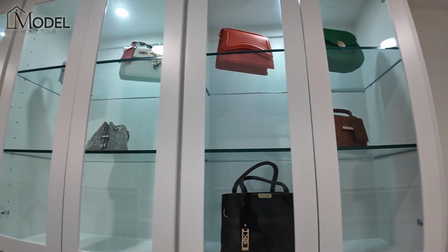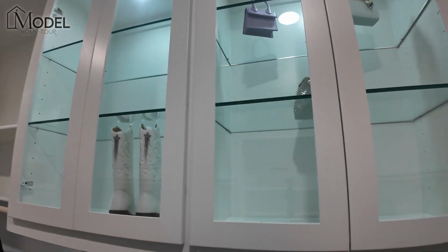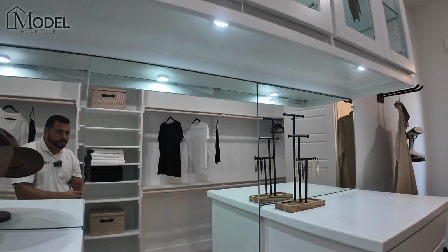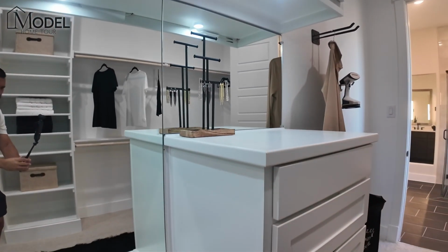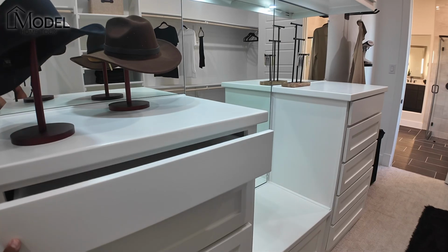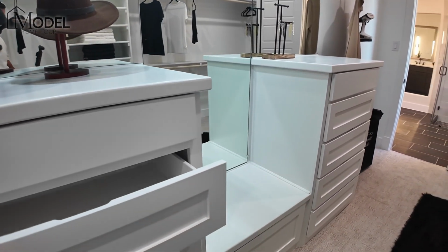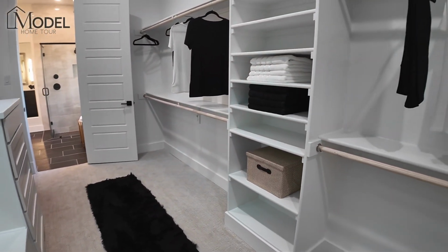It looks like we're in the store here and everything is on display. I love the puck lighting in there. And then the mirrors back here. I like that little look, right? Makes it look even bigger in here, but these custom doors and drawers, full extension. Get yourself a nice, for the fellas, maybe a nice watch drawer there, slide out. But tons of space, tons of room.